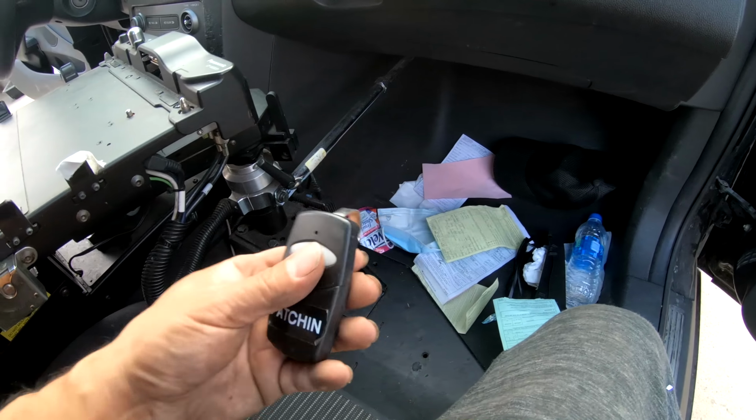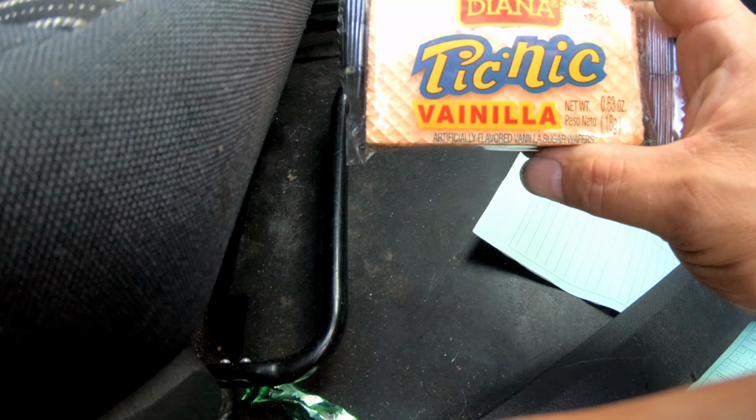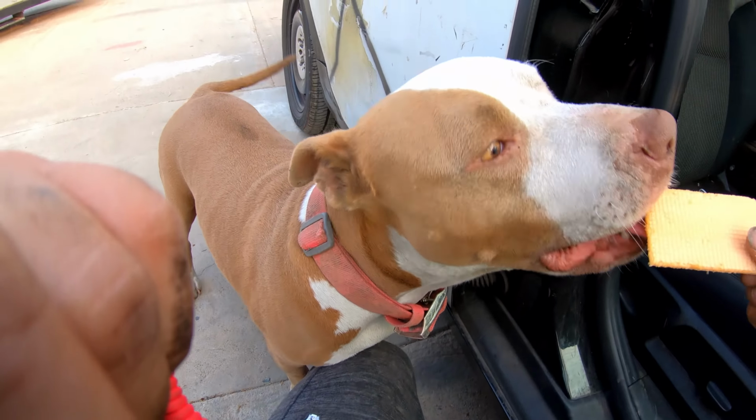Hey, there goes the oil cap. Gonna be brave and stick my hand in there. Oh, that looks good. I'm not even gonna lie.